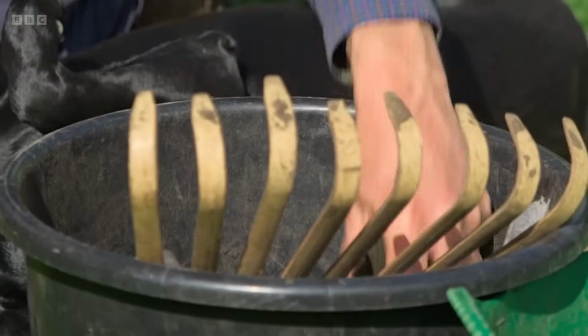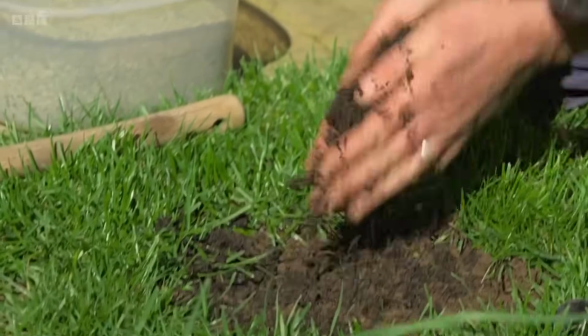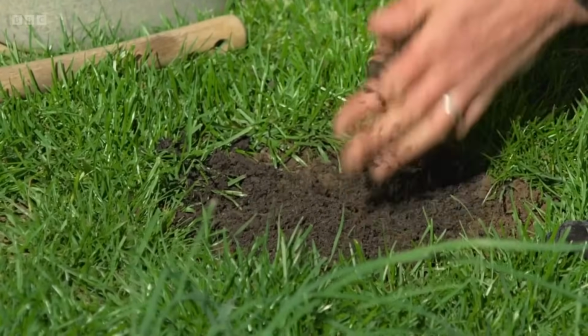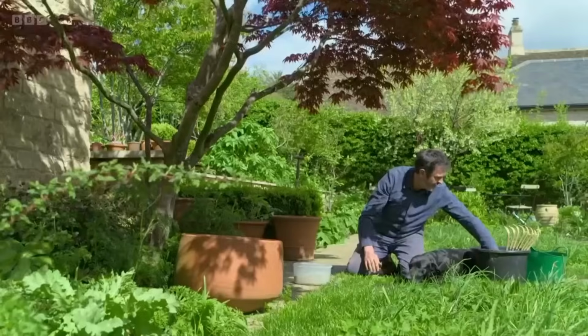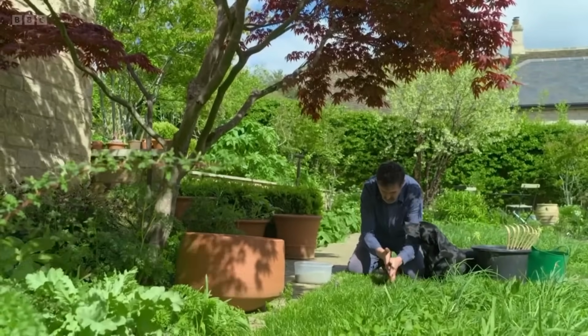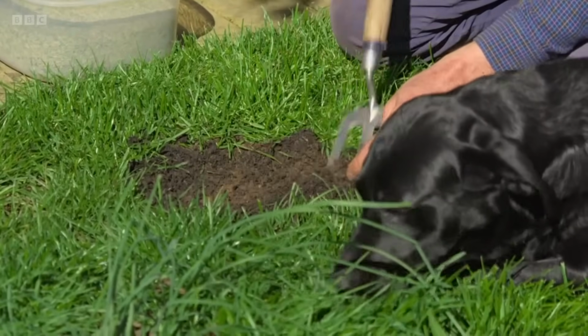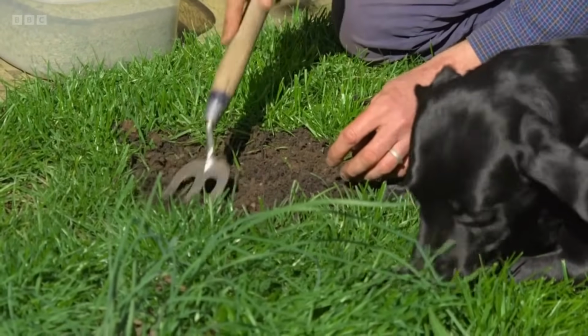So I've got this compost mix. This is compost, soil, and some sand, horticultural sand that is. And I'm just rubbing that into the surface. A bit more of that. Rub that in there. And just work that in just a little bit. That gives me a really good surface to sow on.